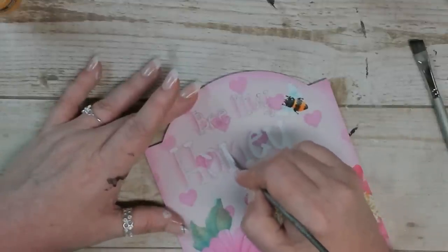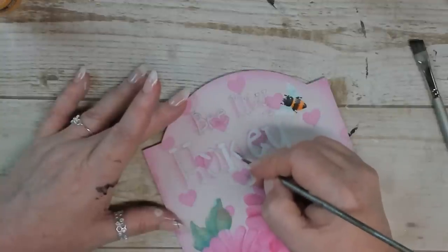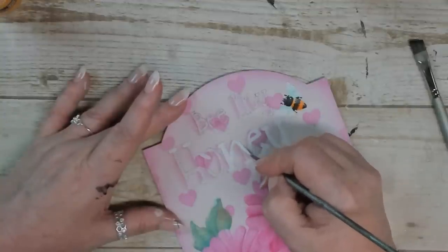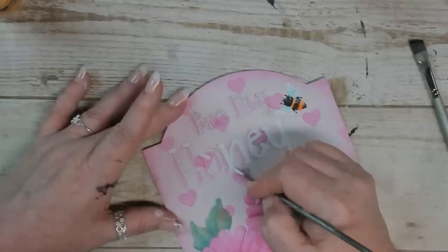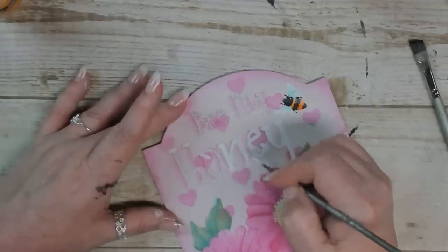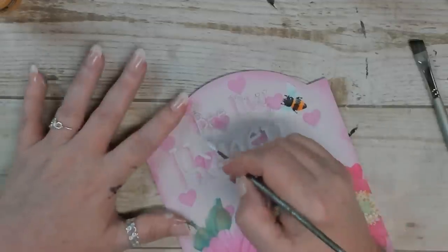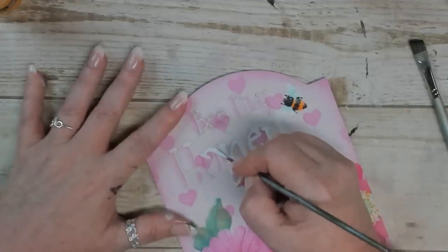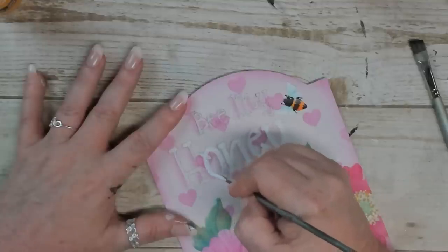Now keep in mind that this all has a very loose finish. It's not going to be a meticulous, perfectly tole painted piece. It is not what we're looking for. The whole point behind this one is that it's going to have a very loose and relaxed feel, right down to the lettering.